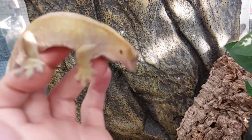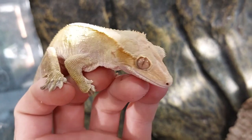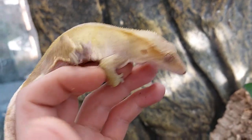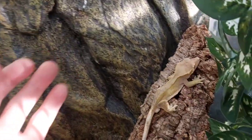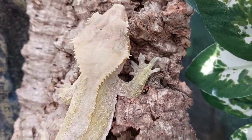Oh, you are a nice little boy, ain't ya? Hello, my friend. You look spitting image of the little Cresty I used to have. I had a male Cresty like this, but he didn't have a tail, he dropped his tail. But he's definitely a boy. You're definitely packing, sir. Oh, and he's off. There he is, our lovely little male.